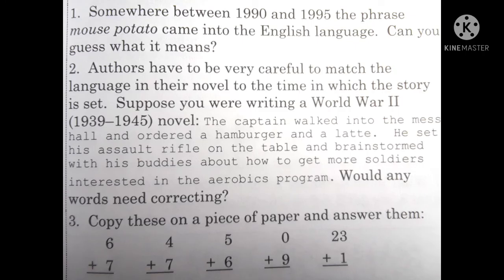Number 2. Authors have to be very careful to match the language in their novel to the time in which the story is set. Suppose you are writing a World War II novel from 1939 to 1945. The captain walked into the mess hall and ordered a hamburger and a latte. He set his assault rifle on the table and brainstormed with his buddies about how to get more soldiers interested in the aerobics program. Would any words need correcting?